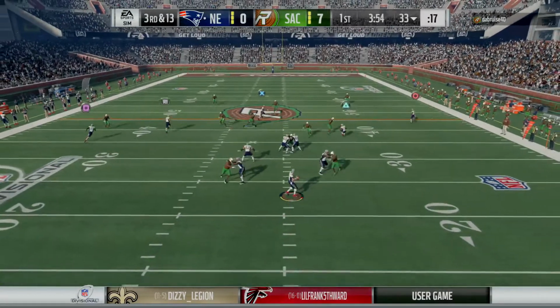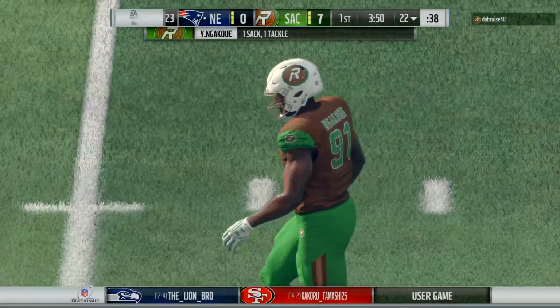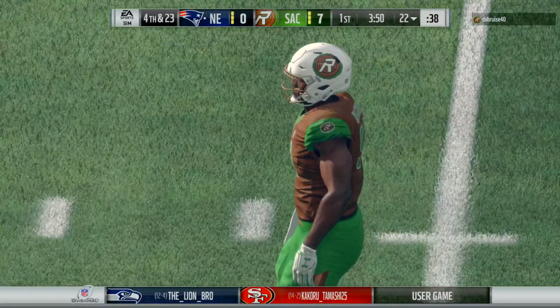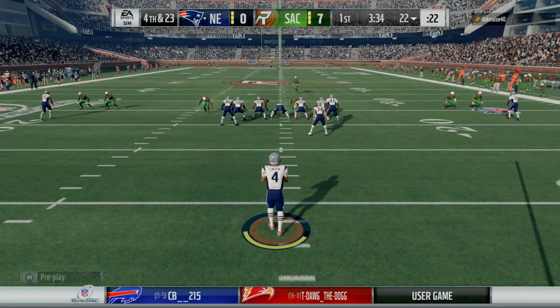Now Trubisky on third and long. Pressure comes, and Trubisky goes down. Yannick Ngakoue in there to drop him for a loss of 10, and it'll be fourth and long.